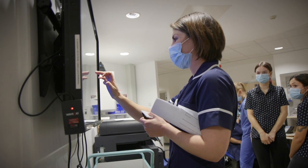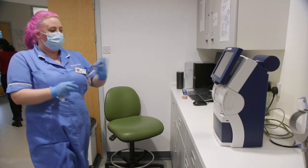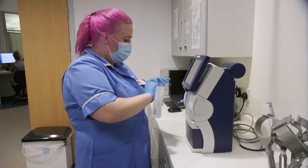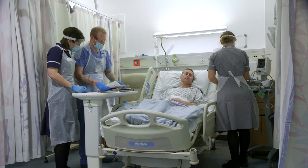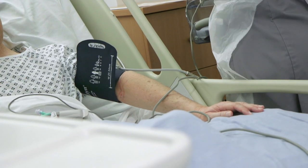My job mainly is to oversee all of the staff, to create the rota, check our staffing levels are okay, that we're compliant with our audits. I also investigate serious incidents, keep on top of incidents that happen on a daily basis, make sure that the ward is safe and we're working in a safe environment. But most importantly, my job is to ensure that we're providing a high standard of patient care.